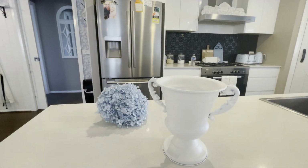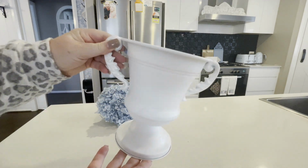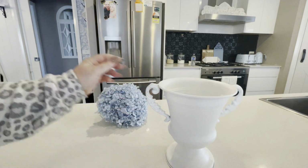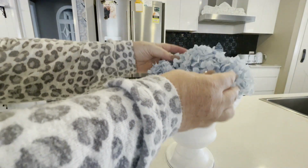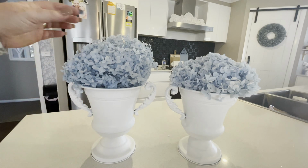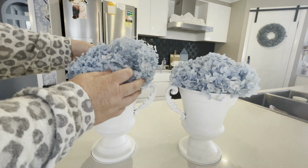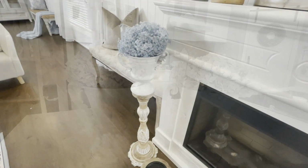So guys, I recently picked up these beautiful French provincial vases from eBay, and I'm just going to add some more of those baby blue paper flowers inside. Now just to do something different, I was going to add these to my candlesticks, which I did, but then I actually decided once I finished filming there that I would place them on my shelves as well.